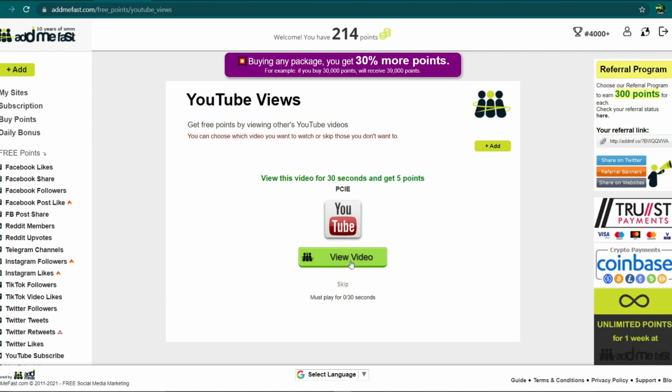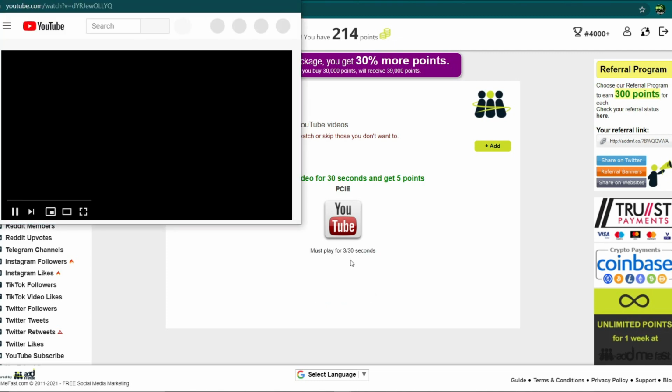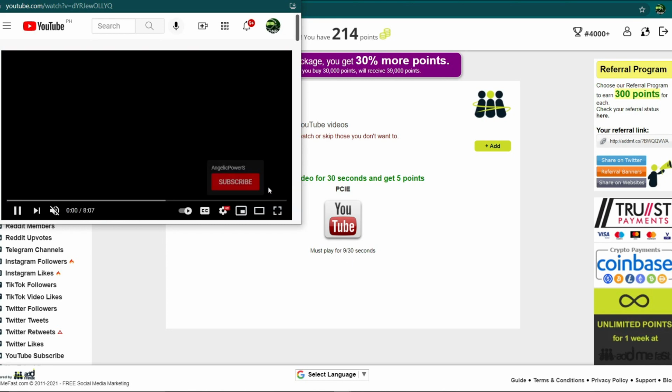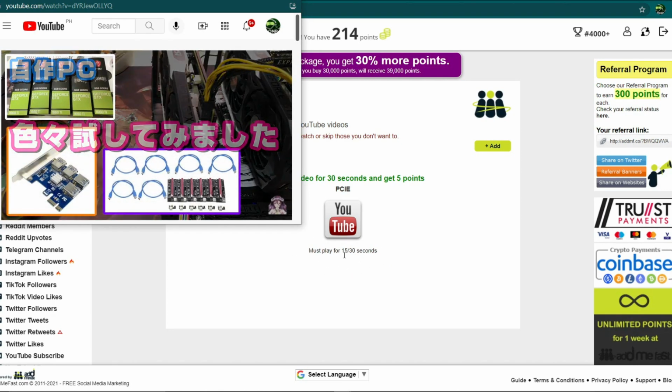All you have to do now is click on the View Video button and view the video that appears for the required period of time. Let it load for a few seconds, and you will see a counter that indicates how much time you have left to watch the videos. After it has run out, you will be awarded that amount of coins.